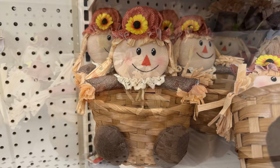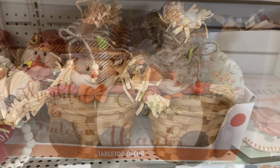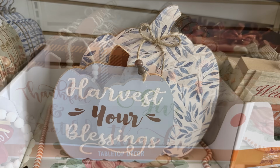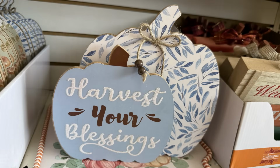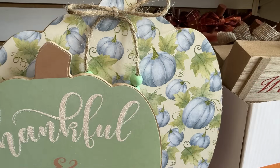Now these were marked $1.25. They did not have a sticker over the price, but they did come up $1.50. Then they have this tabletop decor. I love these stacked pumpkins. The blue one says harvest your blessings, and it is the layered pumpkin. I love this one with the blue and the green that says thankful and grateful.